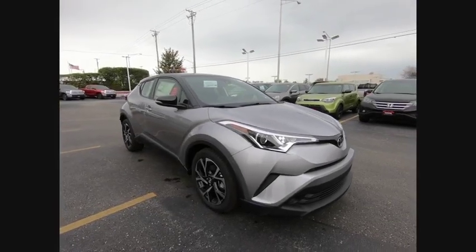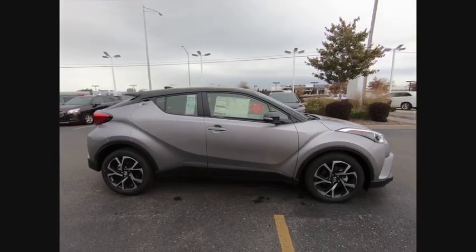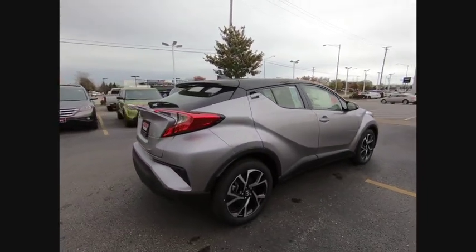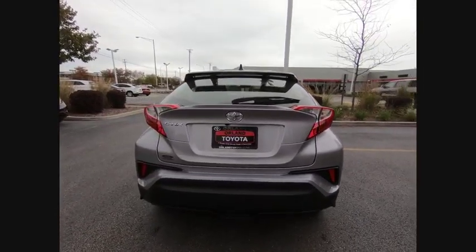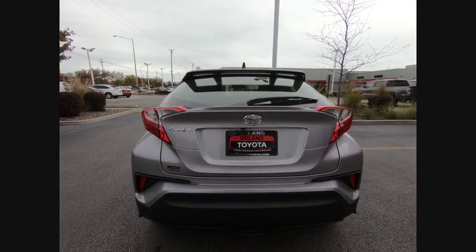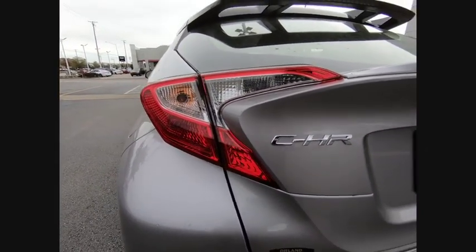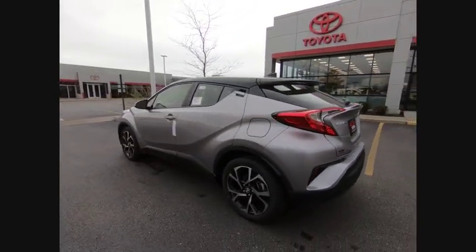We are pleased to show you the 2019 C-HR. The Toyota C-HR's fresh design makes it stand out in the crowd, and the interior oozes with style. The C-HR handles like a race car and has all the safety features you'd expect from a Toyota vehicle, and is priced below $30,000. This vehicle has less than 100 miles.